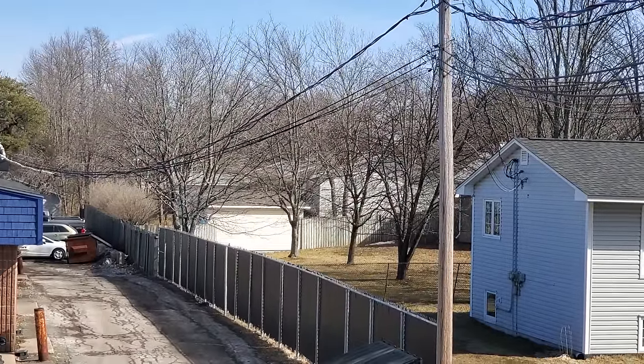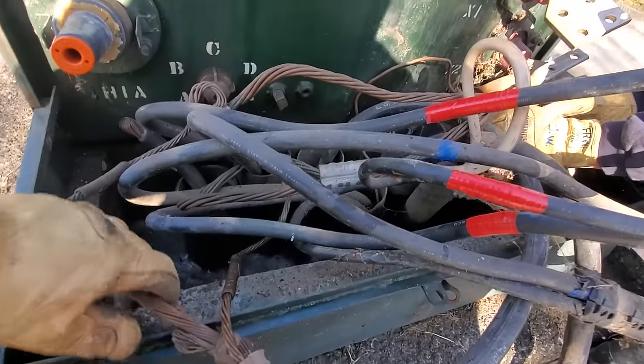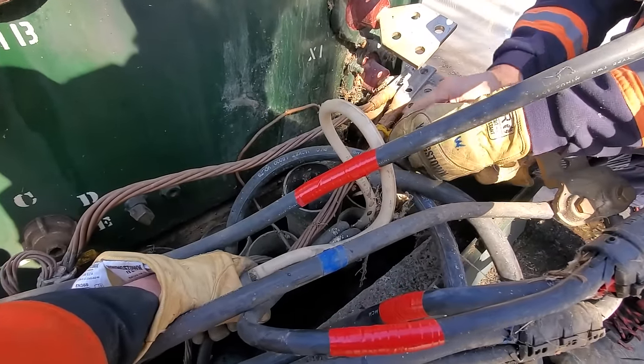So one real important thing when you're ripping apart wiring, especially in a pad mount transformer, is you want to make sure you label everything. So it was all labeled red and blue. We just put some fresh tape on it.